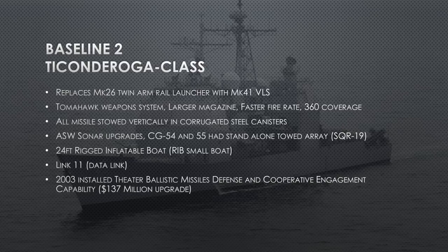They can launch the Tomahawk weapon system. The Tomahawk would not fit on the arm of the Mark 26, so they had to go to this system here. It has a larger magazine. It has a faster fire rate and 360-degree coverage.